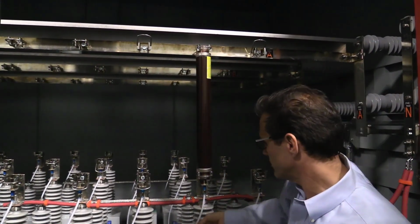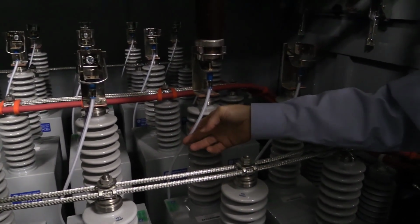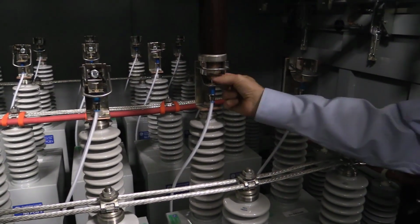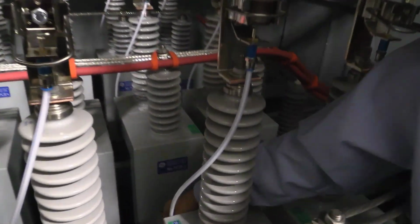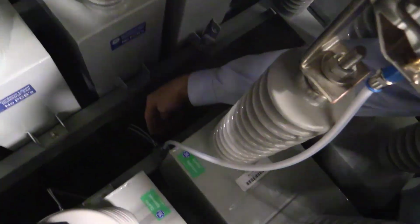Here you'll note that there's a push rod, we call it. It's a blown fuse detection system. Not only do we do split Y current detection, but we also do direct fuse sensing, and that's this device here. This feeds a micro switch that's located behind the capacitor down here at ground potential. And I'm not sure if you're able to see that. Yeah, you probably can see it.